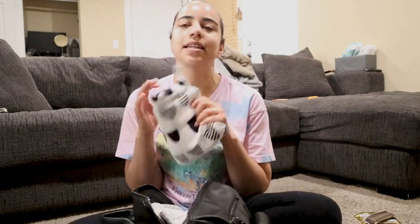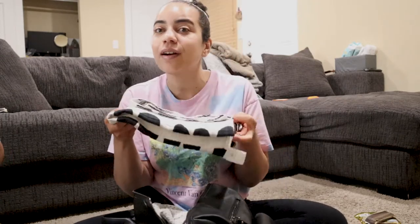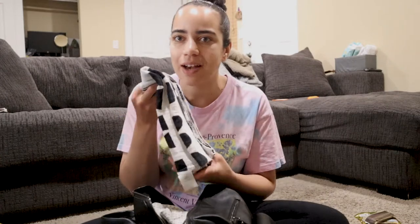This is a muslin blanket, and this is another one of my holy grails. If there's only three or four things that I have in my diaper bag, this is always gonna be one of them because it's lightweight, especially for summer. I guess I should have mentioned that. For summer especially, I need to always have one of these in here.